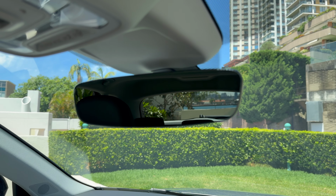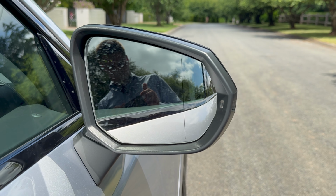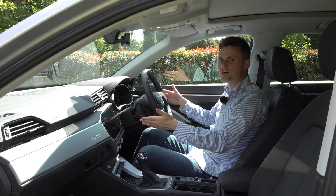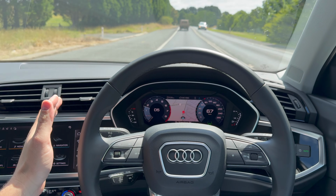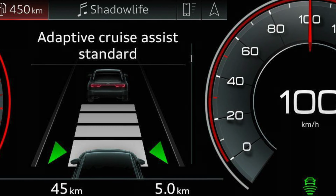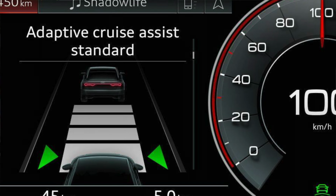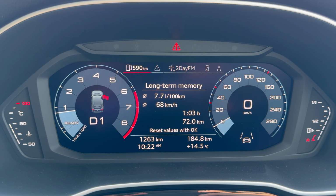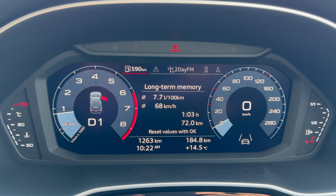There is also an auto dimming rearview mirror, and over on the wing mirrors, blind spot monitoring, along with a lane keeping assistant, where this car has the ability to steer itself back into its lane. And on top of that, standard cruise control, whereas as an option you can equip this with adaptive cruise control.